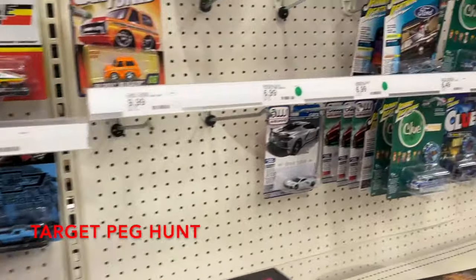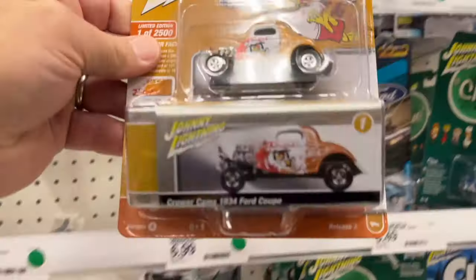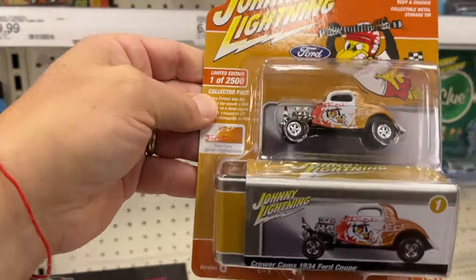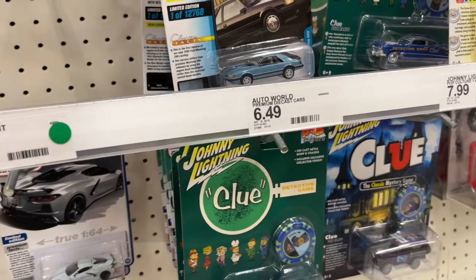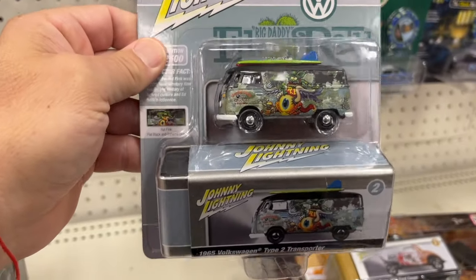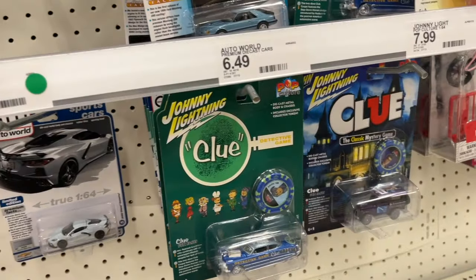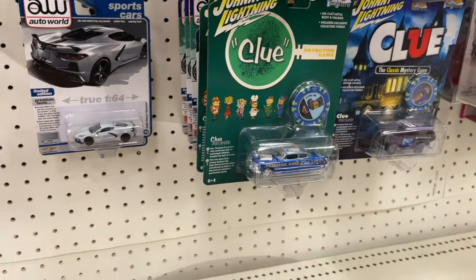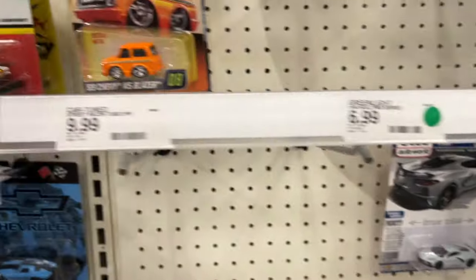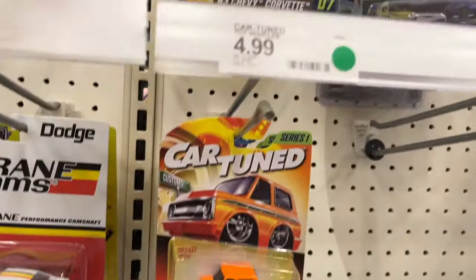Starting out today here at Target. Lots of cool stuff. These new Johnny Lightnings, limited to 2,500. Really cool looking, a '34 Ford Coupe. They've got this guy right here, a nice little one, and it looks like they've got parts 1 and part 2 to all of these, but really cool looking. Haven't seen those before. Also, we have the cartooned, so it looks like the whole set is here.